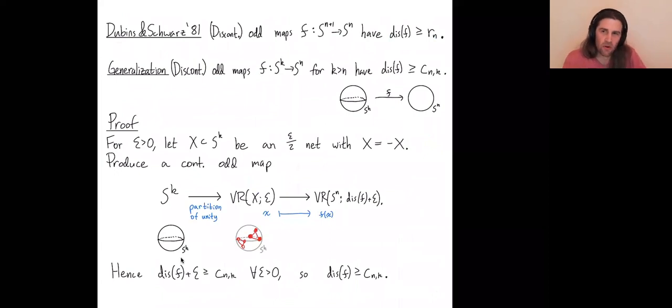How did Mamoli and Smith prove that the Gromov-Hausdorff distance between the n sphere and the n+1 sphere is at least Rn, the diameter of these inscribed simplices? They used a not very well-known generalization of Borsuk-Ulam. It's by Dubrinj and Schwartz back in 1981, and this paper has only been cited 6 times or something. Dubrinj and Schwartz answered the question: pretend I have an odd map from the n+1 sphere down to the n sphere.